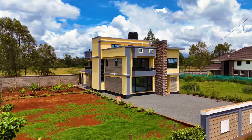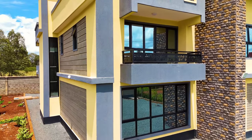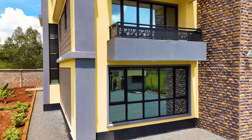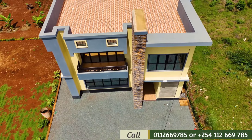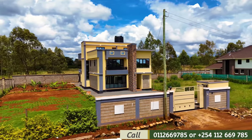Basically, this is what 19.5 million Kenya shillings will get you in Ruiru. Yes, a few meters off the tarmac, about 200-300 there. It's in a controlled development zone, no apartments, just beautiful constructions around you. Gorgeous panoramic views. This is it.